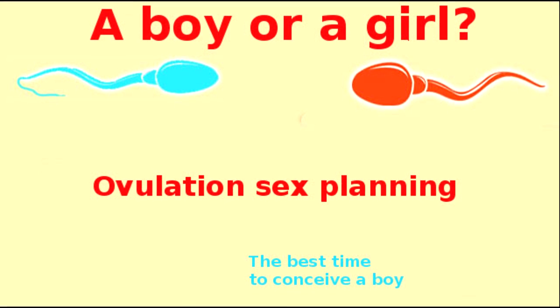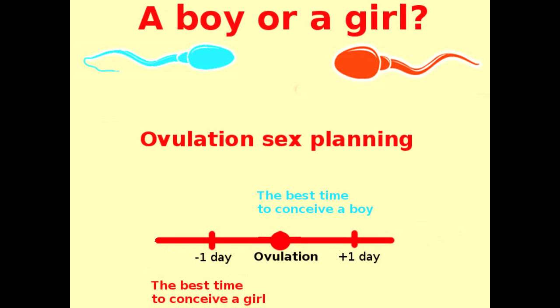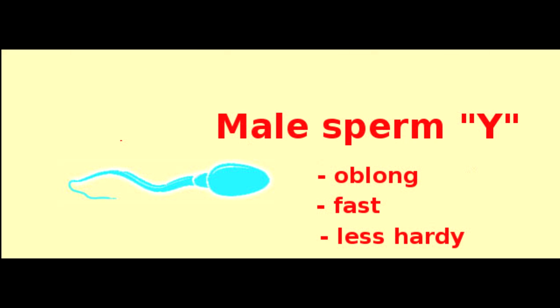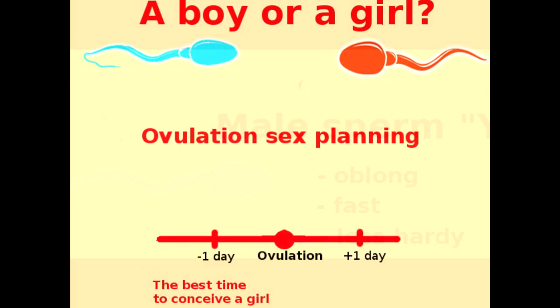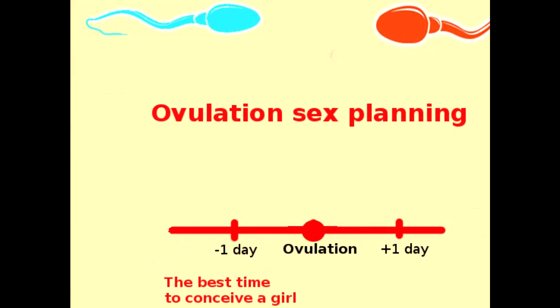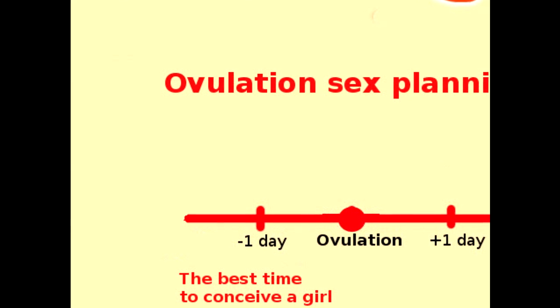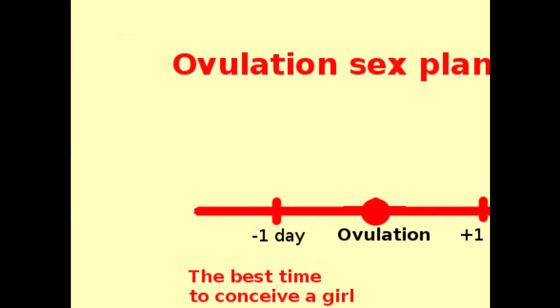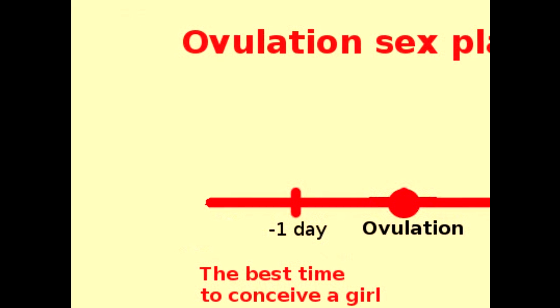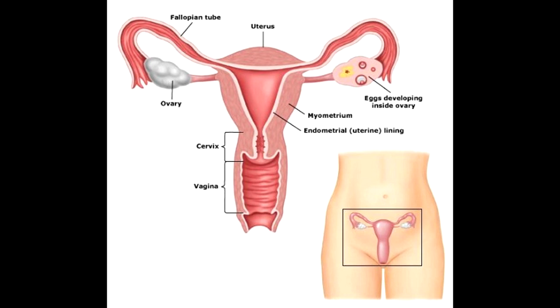If the sperm is injected 1 or 2 days before the ovulation, the process when the egg is being discharged from the ovary, the male chromosomes simply will not make it in the uncomfortable for them acid environment, and the X sperm cells will have an advantage over them. As a result, we will have an XX, a girl. So, if you want a girl, have sex 1 day before the ovulation or on the day of the ovulation, and make the trip longer for the sperm cells.